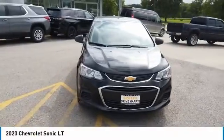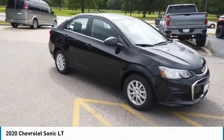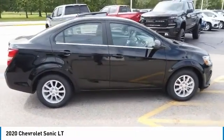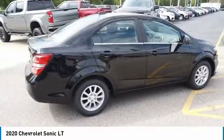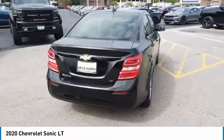Come test drive the 2020 Sonic. The taut, strong body lines and powerful stance of Chevy Sonic allude to the power you'll find under its hood. Throw a little extra power into the mix with the available turbocharged engine. So where's the sweet spot?